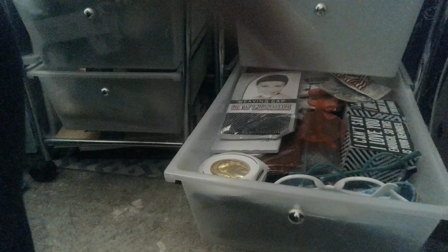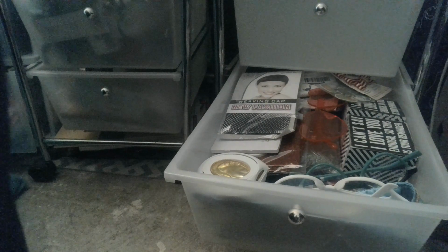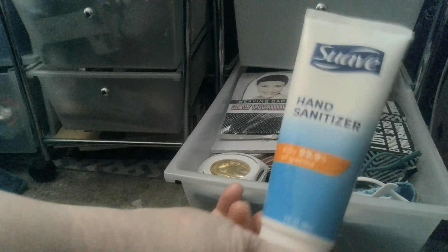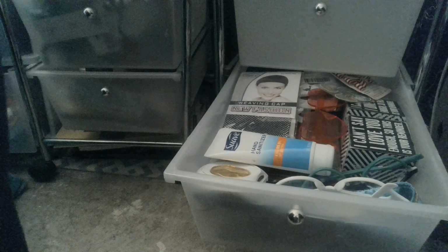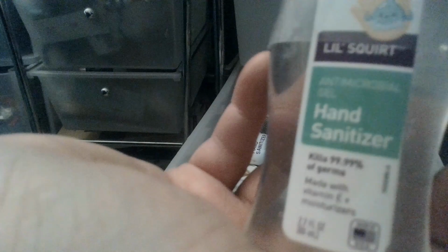Okay, here's a fun pair of sunglasses. They are heart-shaped and they are pink. Look how cute. Put them down here. Well, I'll put them right there. Okay, next by Suave, I have some hand sanitizers. This one is a different brand. Oh, it says Little Squirt. That's so funny. Okay.